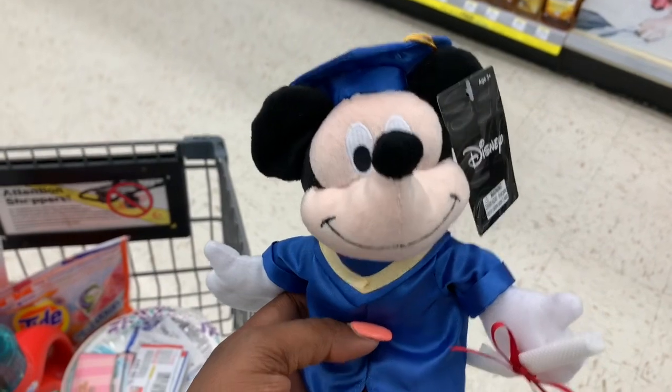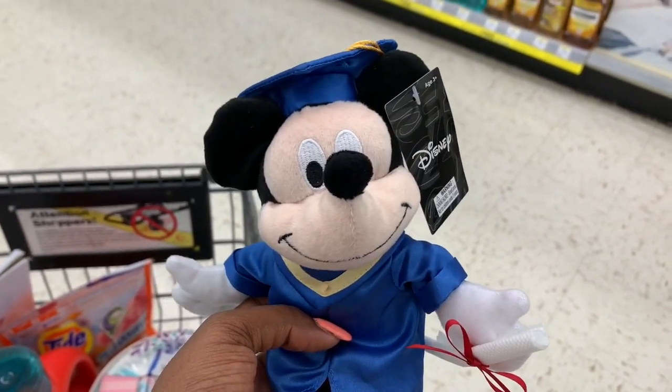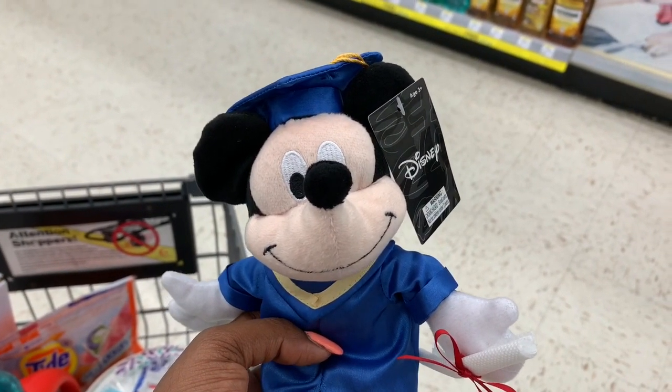So yes, I'm just gonna throw this in my cart. And then this will complete my 5 off of 15 scenario. So now I'm just going to show you everything and do a quick little rundown.